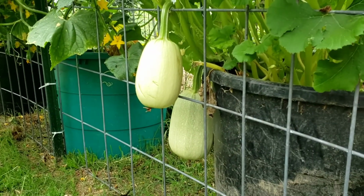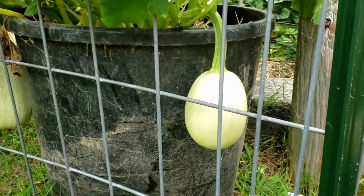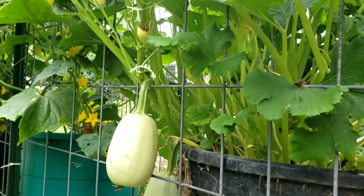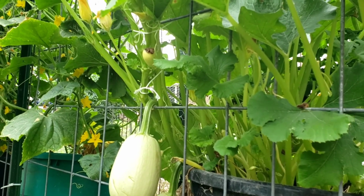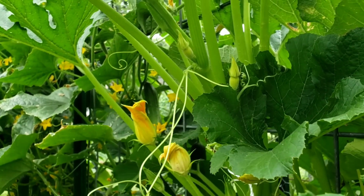And then our big mama jama's over here. And that one's not far behind. We got some more little ones up there. So exciting. I've never grown those before. Look at the babies. It's so cute.